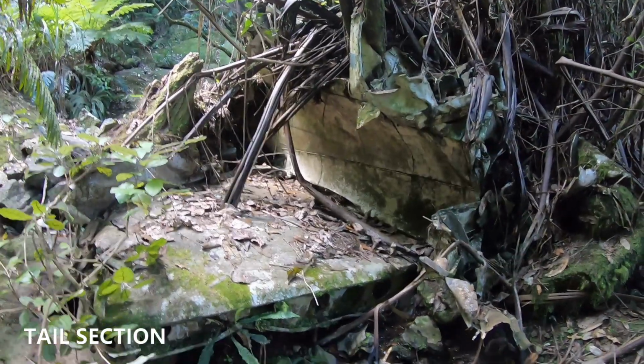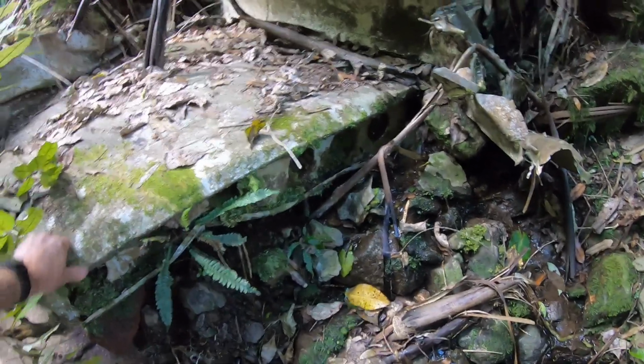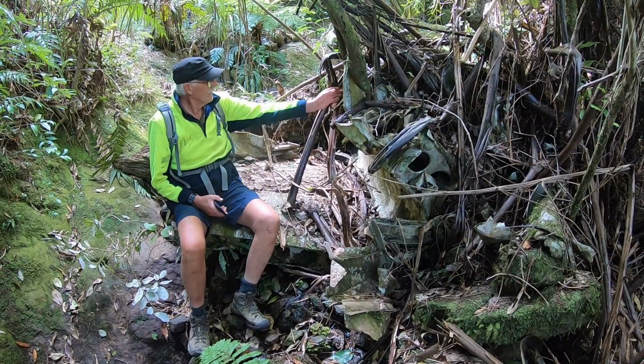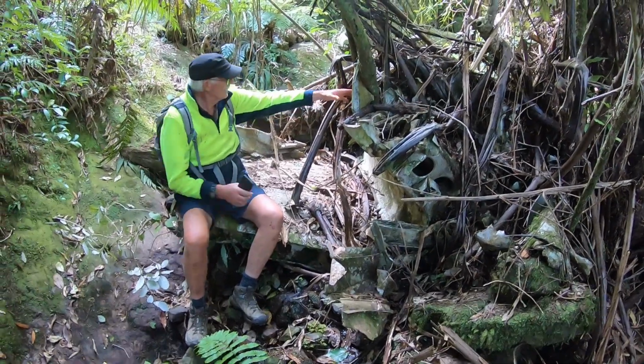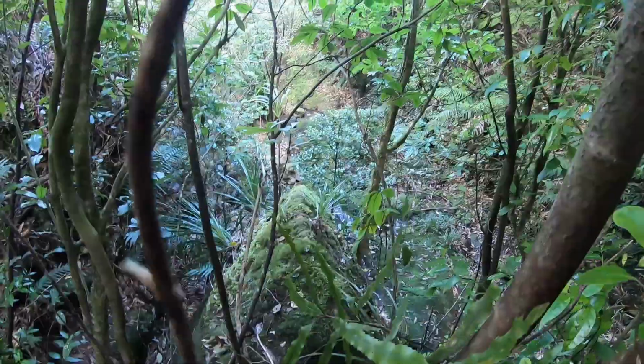How exciting is this? So I think this is either the wing or a tail section. I'm actually sitting on the horizontal stabilizer. Yes. Here is the vertical stabilizer. Yep. There would be very, very few people that have ever seen that.